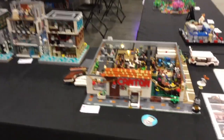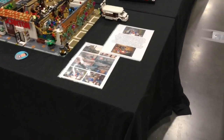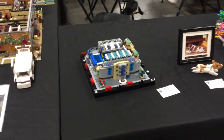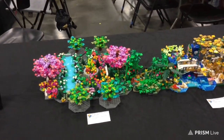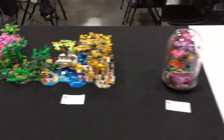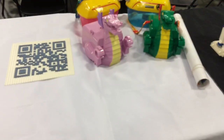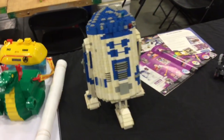A little bit bigger habitats. Some information about the group. That's a neat building. Pride of London, the puppy. Aww. Apparently the puppy died this year, that's sad. This is I Lug New York. Those are interesting. Custom R2.